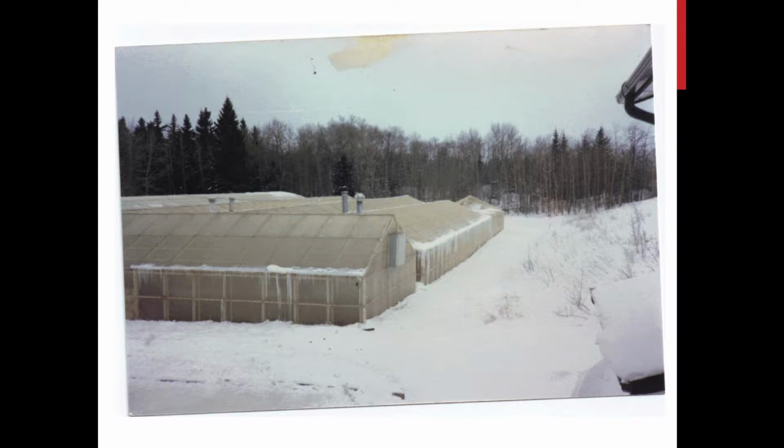This was the first style of greenhouse we started with, back when I was a baby. I'm 40, so this is about 40 years ago. This was a wooden frame structure, and you can see in the back, snow load caused a big piece of damage there, collapsed. That was the middle of winter, so some challenges in the early going.